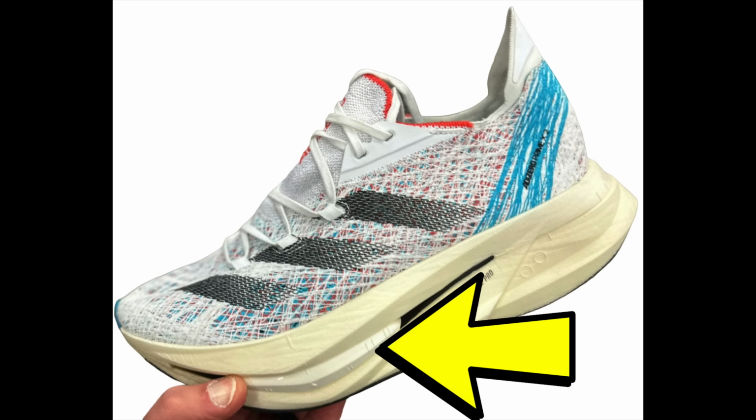Perhaps that PEGASUS little puck there at the front is meant to act like some sort of air unit like we have in the ALPHAFLY. It's going to make it even more propulsive. I don't know. Can it be more propulsive? I've noticed when I turn up the pace wearing the ADIZERO PRIMEX STRUNG, I can absolutely blast out like 400 meter reps. It's insane. That shoe is just so magical, I suppose. When you really turn up the pace, you just can feel it's bouncing you forwards.